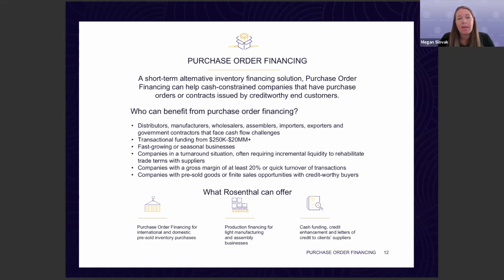It's not typically a standalone facility. PO finance is not necessarily just a standalone working capital financing solution. It does typically go hand in hand with your existing or newly established lines of credit, factoring facilities, etc. So that's kind of an overview.